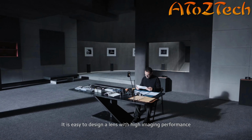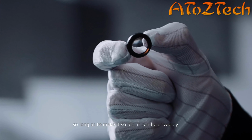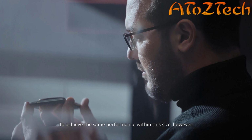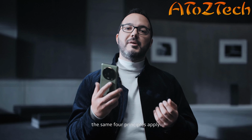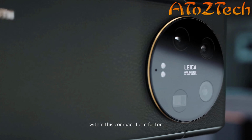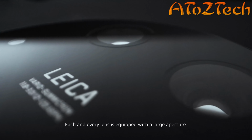It is easy to design a lens with high imaging performance, so long as you make it so big it can be unwieldy. To achieve the same performance within this size, however, takes an extreme amount of effort. With Xiaomi 13 Ultra, the same four principles apply. We are able to fit four amazing quality lenses within this compact form factor. Each and every lens is equipped with a large aperture.